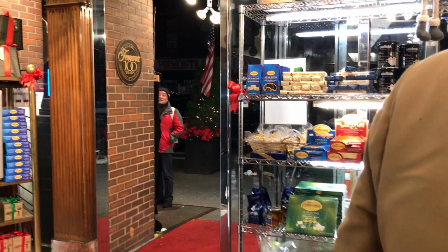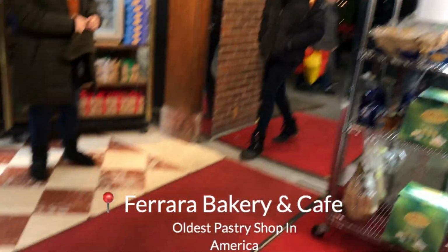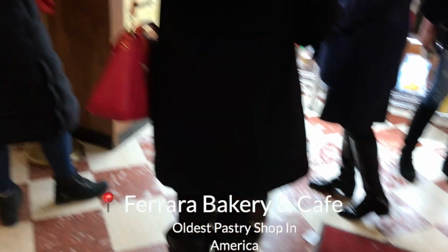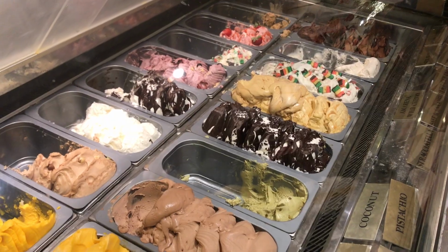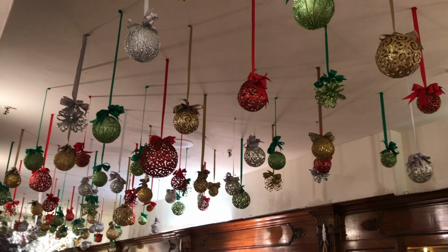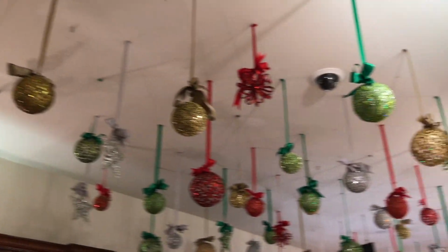So I continued just walking through, and we checked out the oldest pastry shop in America, which was super busy. This was at like 10:30 at night, and everyone was literally eating dessert. Like, this is my type of people. I want dessert at midnight. And it was really cute inside, and they just had a bunch of different pastries.